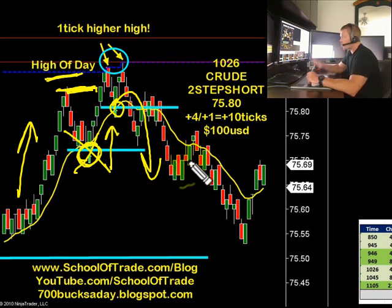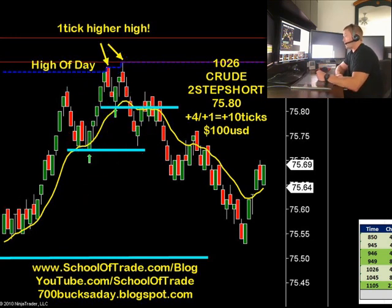All right, guys, so a couple things you want to remember here. The first thing is that 1 tick higher high, right? If we see that 1 tick higher high, that's going to give us a real strong heads up. Get ready for that reversal. The second thing is notice how we used a higher entry point because we had a new higher high. Okay, so once again, we knew a 2-step pattern was setting up first. So here was the first 2-step. Right? There's the first one.